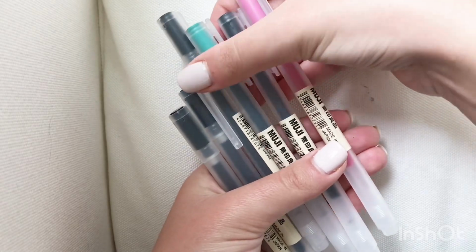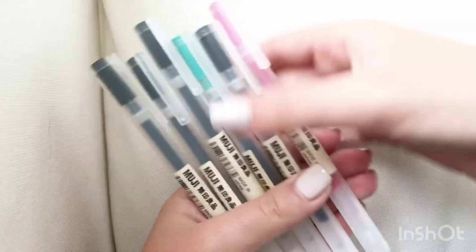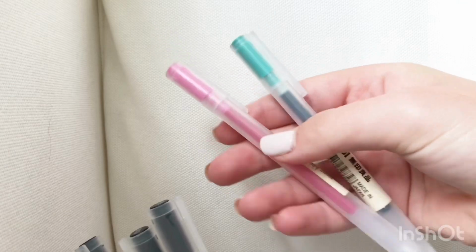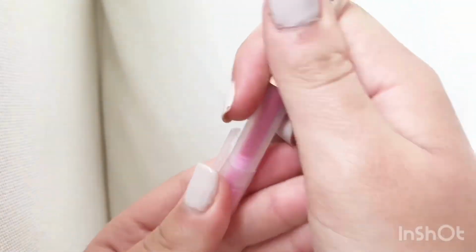Next I have another one of my favorites. These are the Muji pens. Again, I don't really think I need to explain because you guys probably know the Muji pens, but I really like these. These are the 0.38 ones, but I usually prefer to use the 0.5, which I have in another bag. But as you can see, the tip size is really, really small. Here I have just the pink and the teal size.